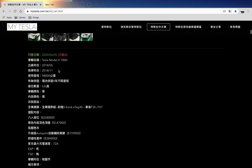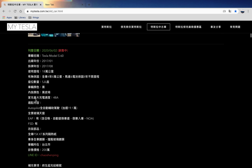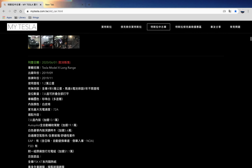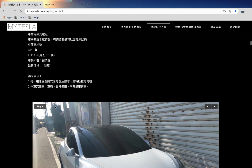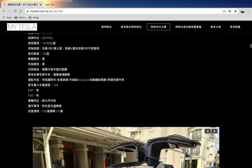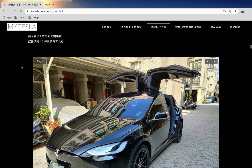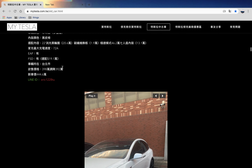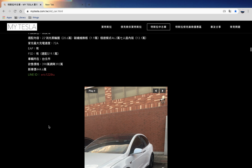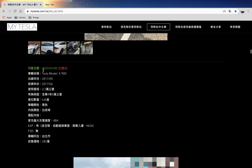And this is 2.7 million. It's a 100D one. But actually I found some other bargains. This is a Model S. We were looking at this one yesterday, but it's sort of expensive. It's like $100,000. And this one's the coolest one. It's a Raven, but it's too expensive. This is like 3.92 million. It's $130,000.